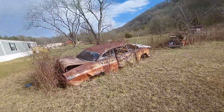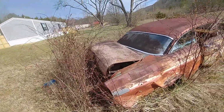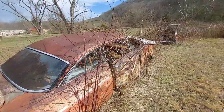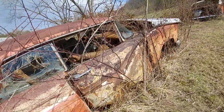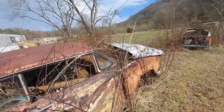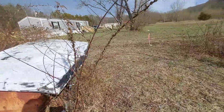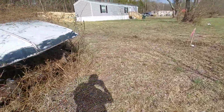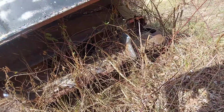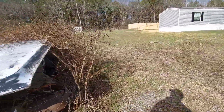Check out this. I believe this is a 56 Ford. 55 or 56. I think it's a 56. It might be a 55. There's a good hood. Good hood.